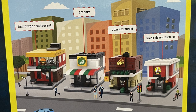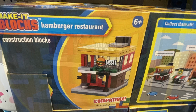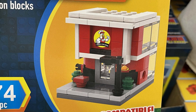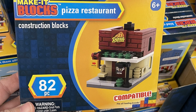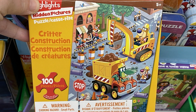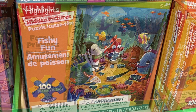Now for the toys, games, and puzzles, they have the Legos, which is the cityscape, all the different places like the Burger Delicious, which is a restaurant that comes with like 64 pieces. They also have the Chicken Shack there and the grocery store and the pizza place. And each one has a different amount of pieces there. They have the Highlights hidden picture puzzles. There's 3 of them. They're 100 pieces each.